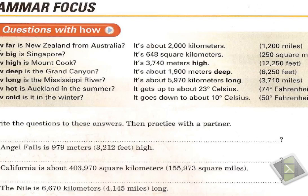How far is New Zealand from Australia? It's about 2,000 kilometers, 1,200 miles. How big is Singapore? It's 648 square kilometers, 250 square miles. How high is Mount Cook? It's 3,740 meters high, 12,250 feet. How deep is the Grand Canyon? It's about 1,900 meters deep, 6,250 feet. How long is the Mississippi River? It's about 5,970 kilometers long, 3,710 miles.